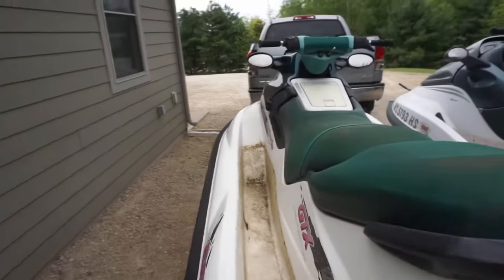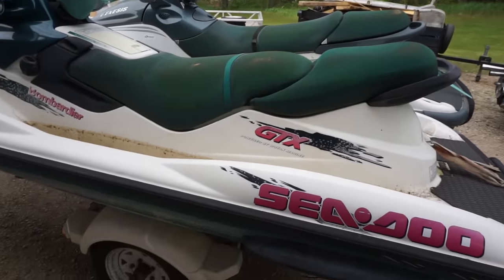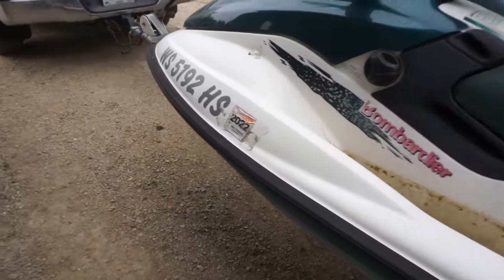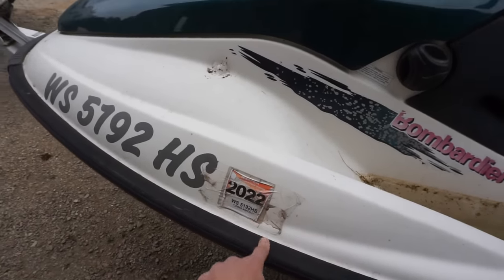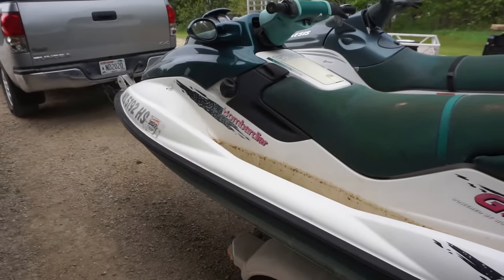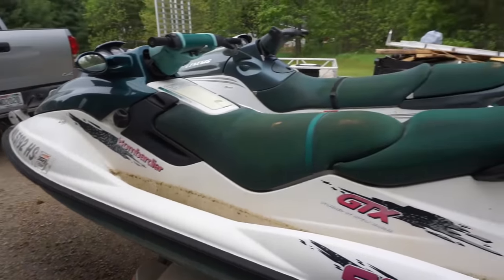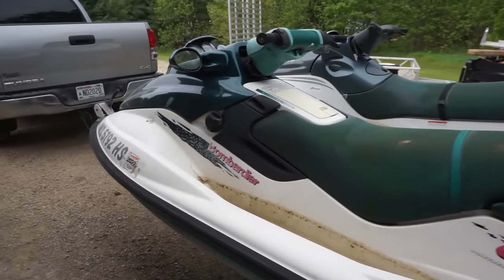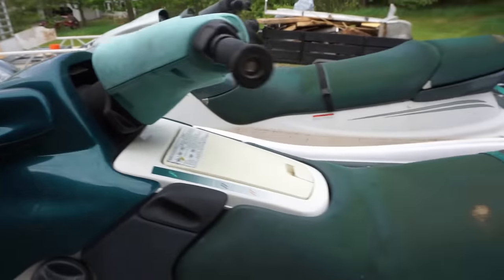So these are non-running machines. Advertised as non-running. They have not been running since 2022, or probably like around 2020, because the tags are 2 years old. So yeah, probably hasn't ran in probably 3 years. So we'll see today if we can get these things running.